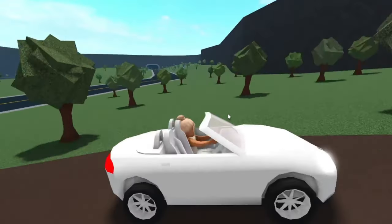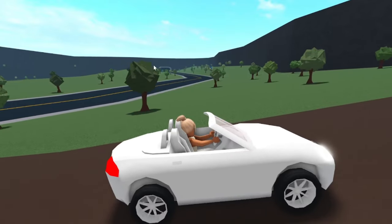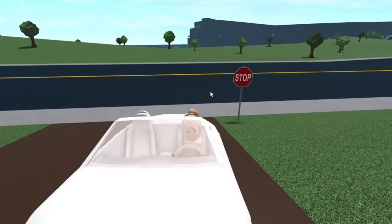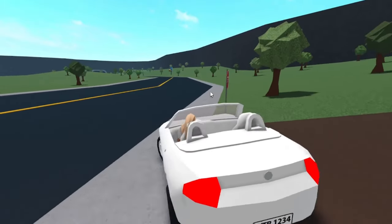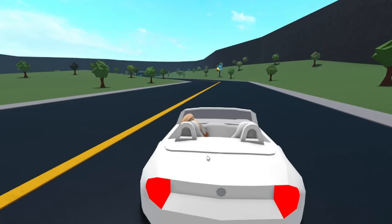I think they mean the turn that should be right there, right before the tunnel. So I'm gonna go and see if that might be right, but I'm not sure. But let's do that and let's just hope for the best, I guess.